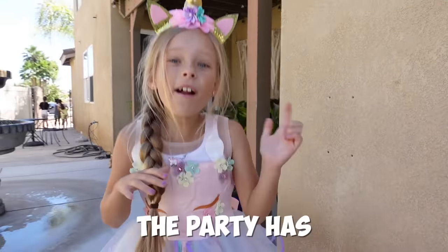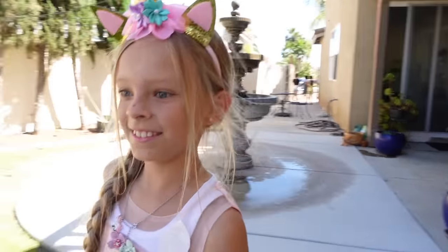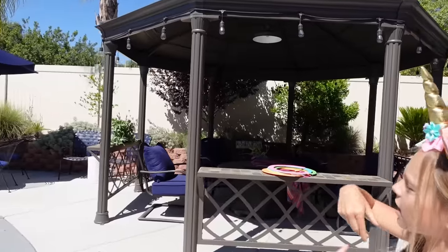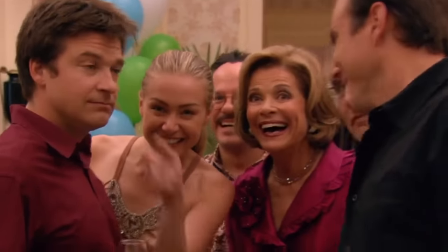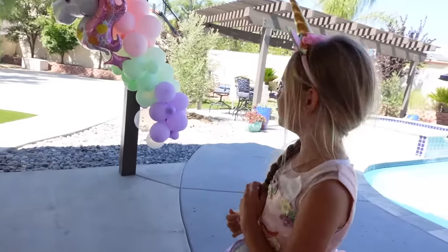All right guys, the party has started and I'm so excited! You gonna show us around for everything? Sure. First, we have the bouncer. Whoa! Huge bouncer. Look at that bouncer, you guys. Oh, look at this banner up here, Peyton. Take a look at the banner, Michael. All right, so this is where she's gonna open up her presents right there, which is gonna be really cool.